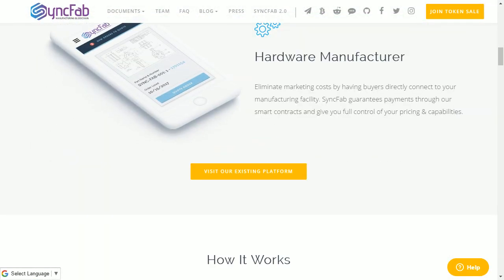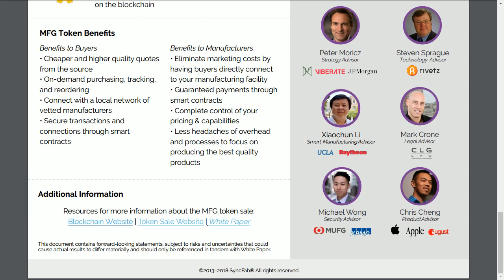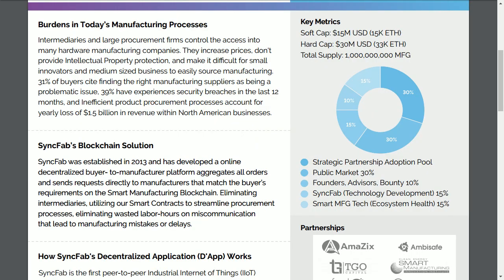So let's go ahead and take a look at the breakdown of their ICO and what the funds will be used for. The total supply for the SyncFab ICO is going to be 1 billion MFGs. But of that, only 30% is actually being offered to the public. So there'll be a supply of about 300 million MFG tokens for the public, and that's part of the ICO and actual usage in their system, in their platform. The founders, advisory board and bounty all total 10%, which is fair and is a good percentage. It's not too much, in my opinion.